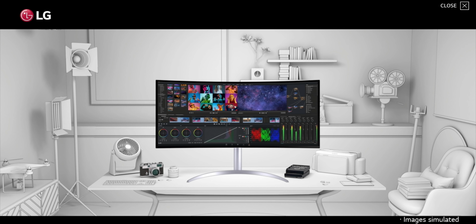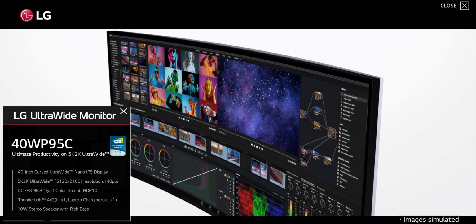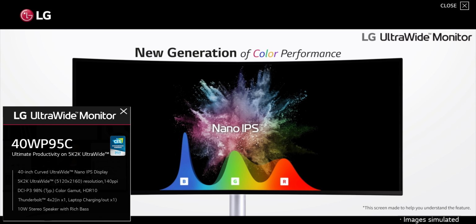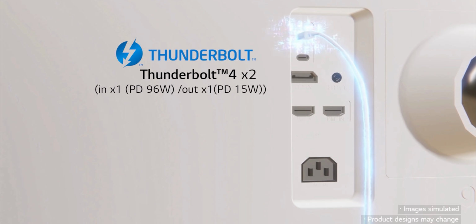Okay, next up, I want to show you this, the new 40WP95C, and as it says on the tin, it is a 40-inch curved ultra-wide monitor, 5K by 2K, DCI-P3 98%, HDR10, Thunderbolt 4, improved speakers.